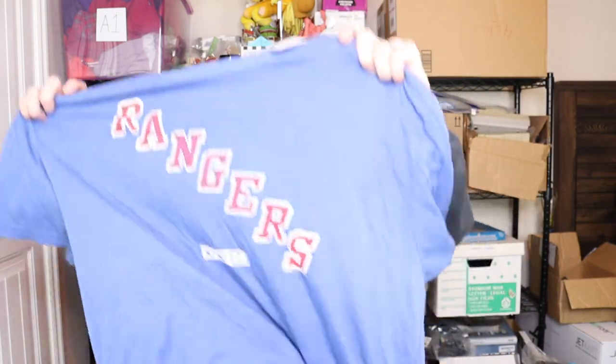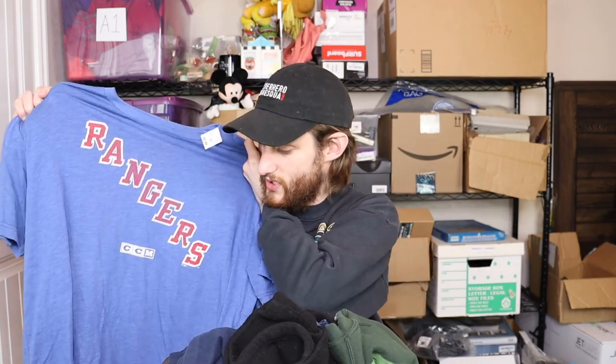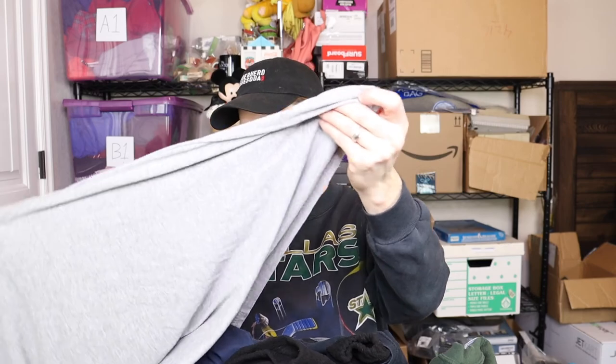This I thought was very cool. It is a New York Rangers NHL CCM shirt with Mats Zuccarello on it. Now, I know he doesn't play for the Rangers anymore, but I saw that and I thought it was very, very cool, and I thought it would sell because he was such a good player for them.